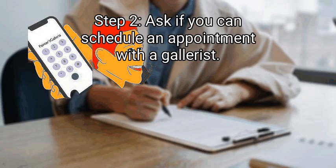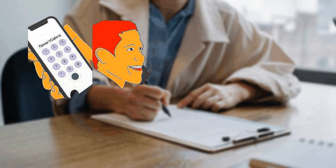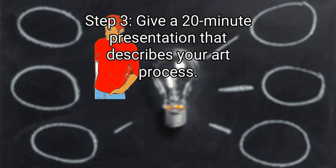Step 2. Ask if you can schedule an appointment with a gallerist. Call or visit the gallery in person and ask to speak with a gallerist. Express your interest in working with the gallery, and ask if you can meet with them to discuss possible opportunities. For instance, you can say something like, "Good morning. Do you accept in-person appointments for prospective gallery artists?" Even if the gallerists aren't willing to meet with you, they may suggest some galleries that are looking for new talent.